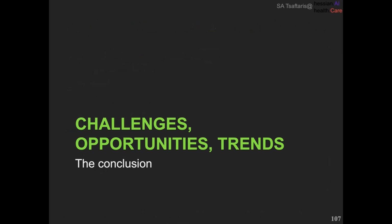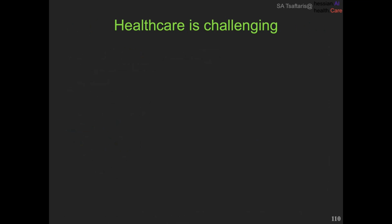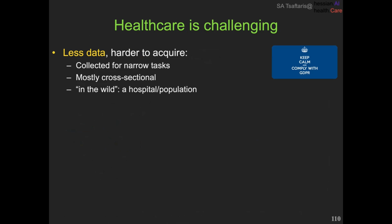So I don't know if you have realized this, but healthcare is a very, very challenging domain. We have less data, which is much harder to acquire. Most of the publicly available data have been collected for very narrow tasks, and they are largely cross-sectional. What you sometimes hear in computer vision and machine learning as "in the wild" is not really in the wild. You're working in a hospital, in a population. These characteristics mean that the patients are correlated with themselves.